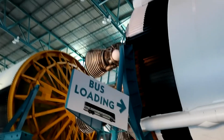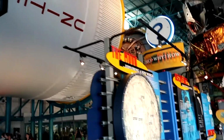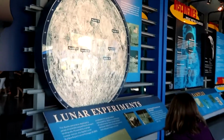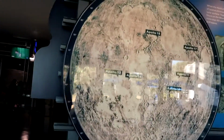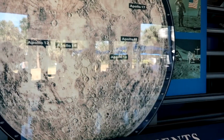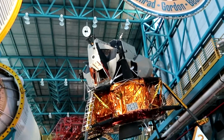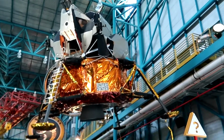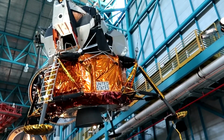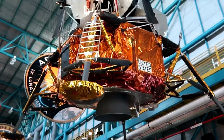And here's stage 2. Again, a little smaller than stage 1, but here's various spots where the Apollo landed on the moon. General vicinity on the same side though. Here's of course the lunar module, landing module, the LEM. Different names throughout different missions, of course. And we hear the Eagle has landed.